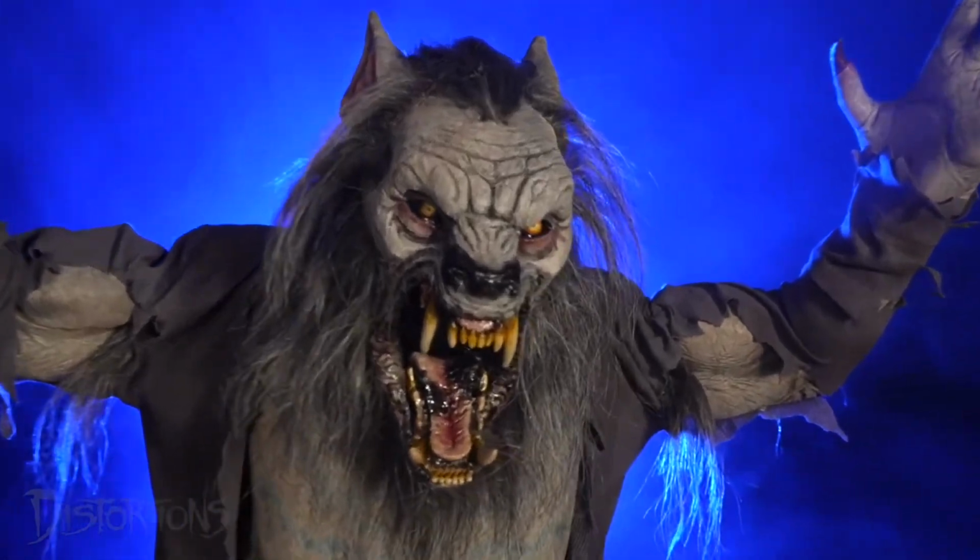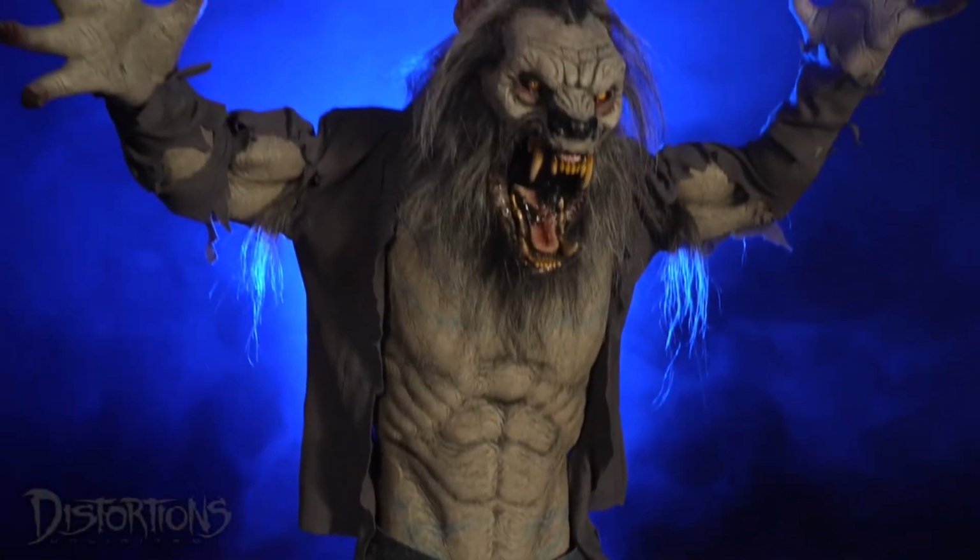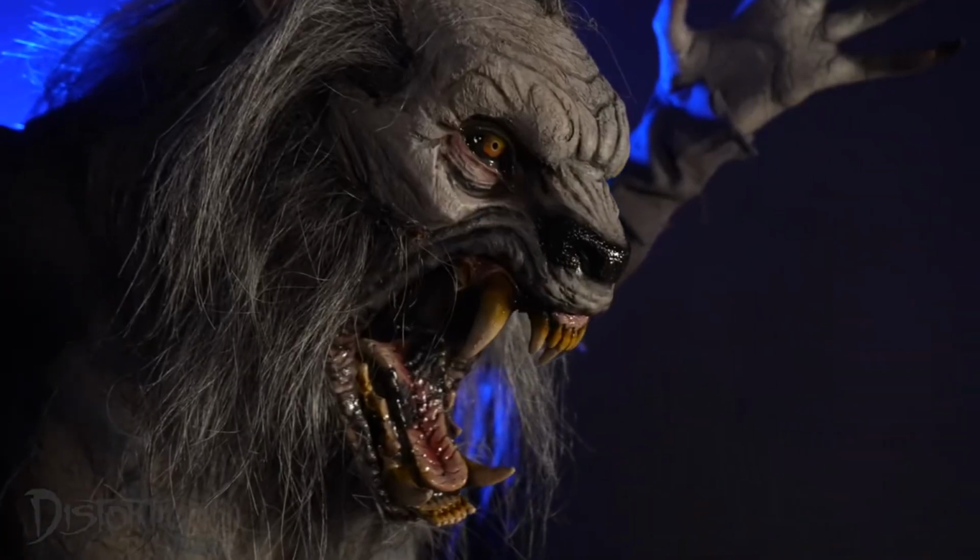I think this is an awesome werewolf, maybe one of the scariest and yet coolest that I've seen on the market. And retailing around somewhere, I think it's like $650 maybe, I think is a very good price for what you're getting for this Distortions character. I love the Scarewolf. Do I have a use for it? Not yet, but werewolves are quite possibly one of my favorite monsters, and so this is one I'm going to be eyeing for quite some time.